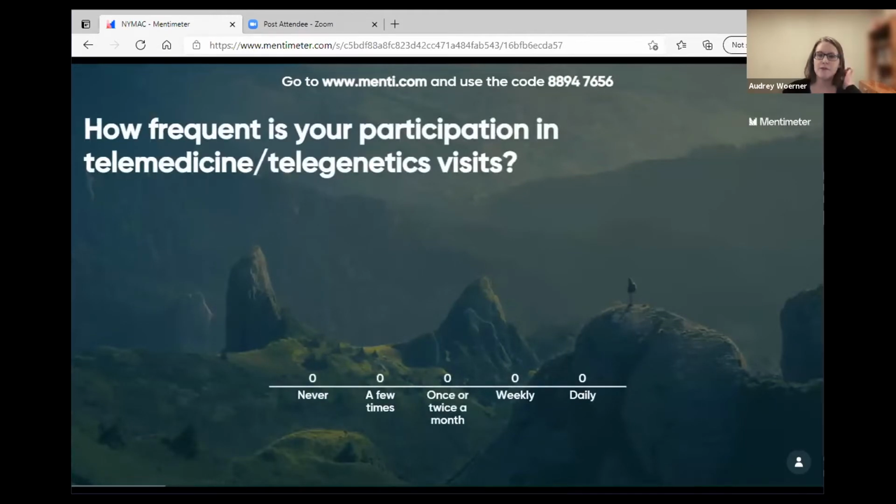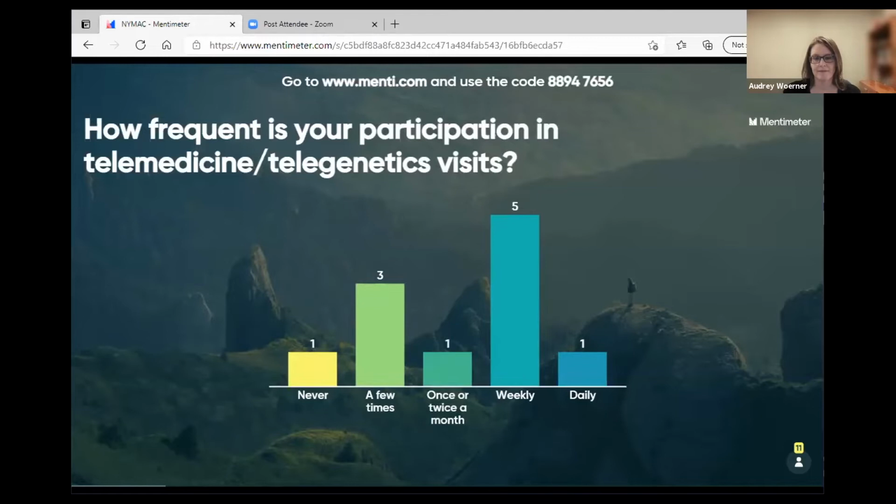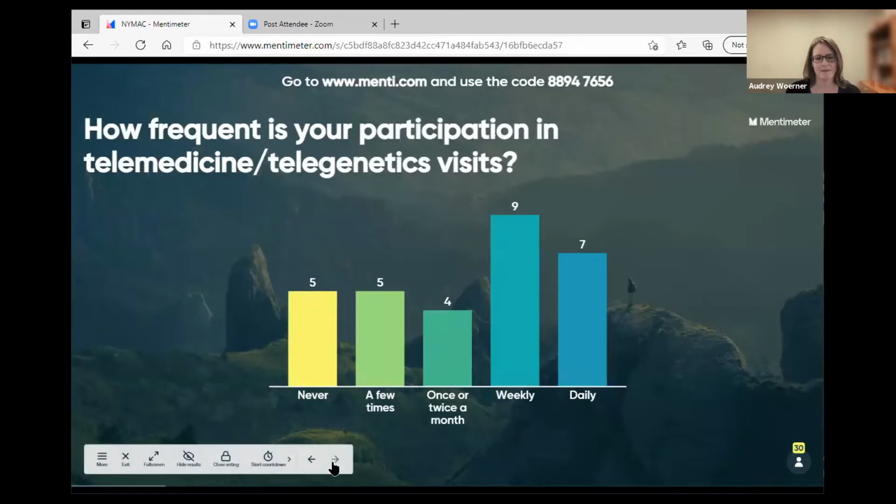So our next question is, how frequent is your participation in telemedicine or telegenetics visits? Would you say never, a few times, once or twice a month, weekly, daily? So a lot of telemedicine in this group. Daily and weekly are our highest. A few who have not had any telemedicine or telegenetics. Great.